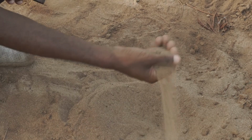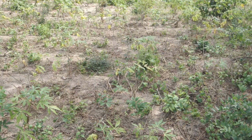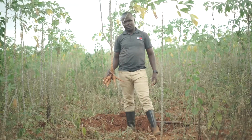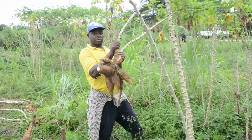There is a common misconception that cassava can grow well in poor quality soil and requires no additional nutrient inputs. But this is not correct. Cassava requires nutrients, just like any other crop.